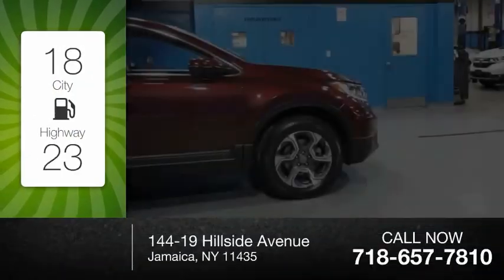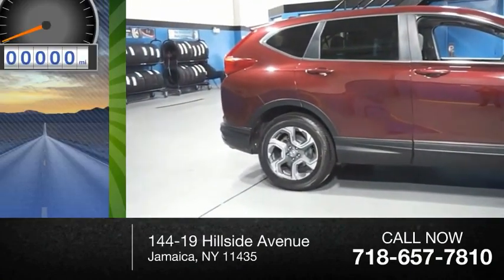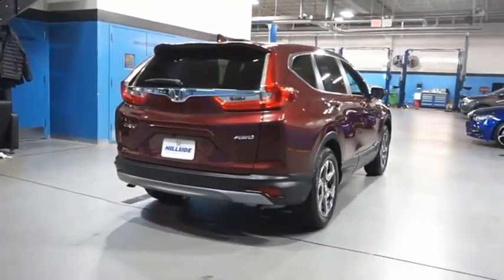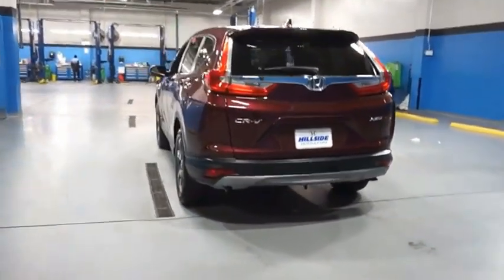Great fuel efficiency saves you money by requiring fewer trips to the gas station. This vehicle has less than 30,000 miles. CR-V, a top recommended vehicle because of its car-like driving manners, good value, cool technology, and comfy interior.